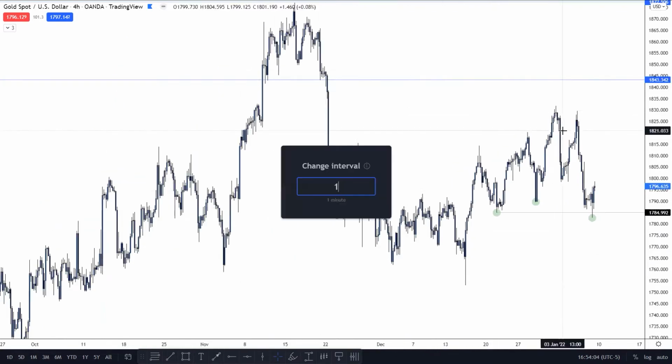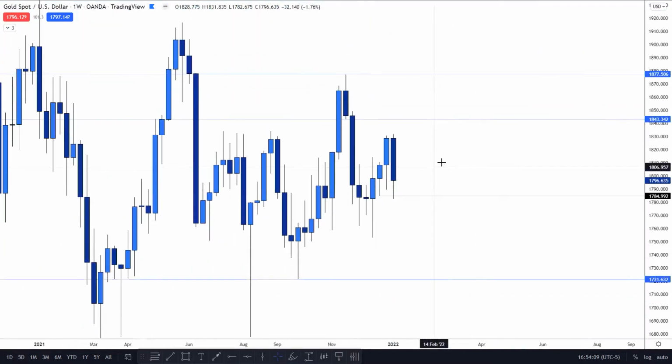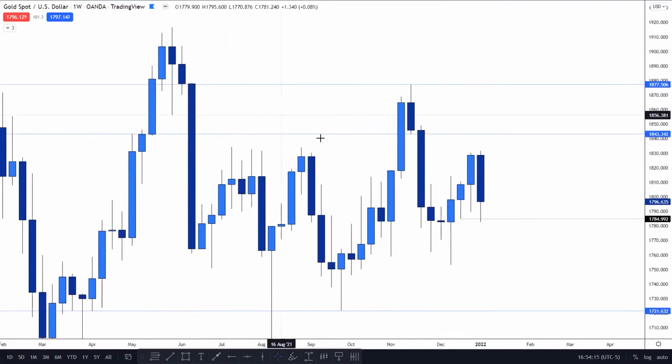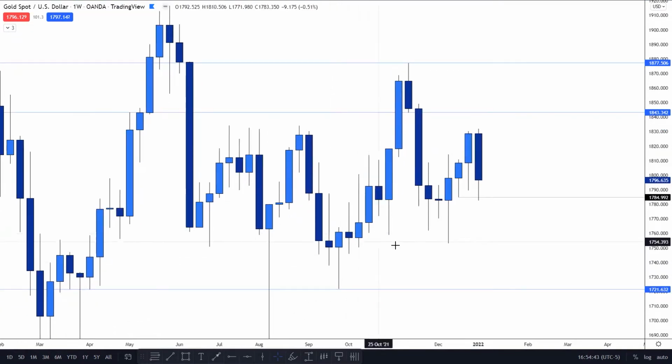If I go to the daily or even the weekly, I want to show you guys something. So take your eyes over here. Okay, so what happened was, first, I want you to pay attention to the overall structure of the market, not the exact moves, just the overall flow of what's going on. Price dumped heavily. It chopped around a bit. And then we moved up.